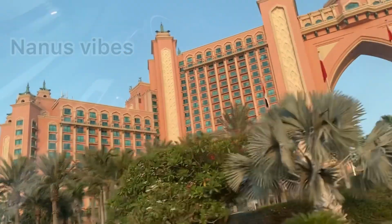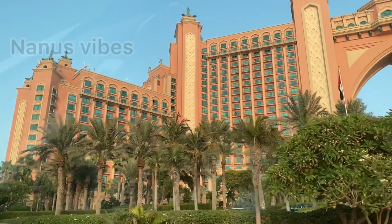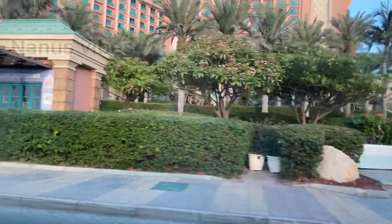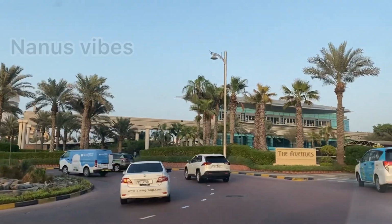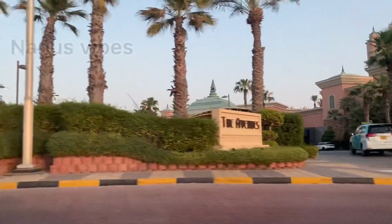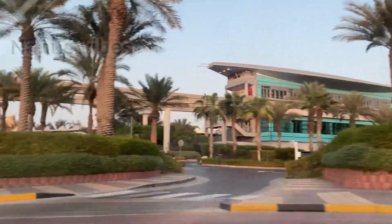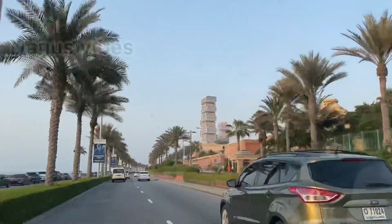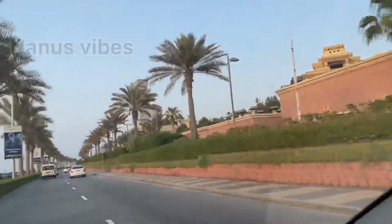The Atlantis The Palm was the first hotel resort to open on the world's largest man-made island, Palm Jumeirah, in 2008. Palm Jumeirah is now one of the three artificial islands extending into the Persian Gulf off the coast of Dubai. Palm Jebel Ali and Palm Deira make up the other two, and once completed they will increase Dubai's shoreline by a combined total of 520 kilometers.